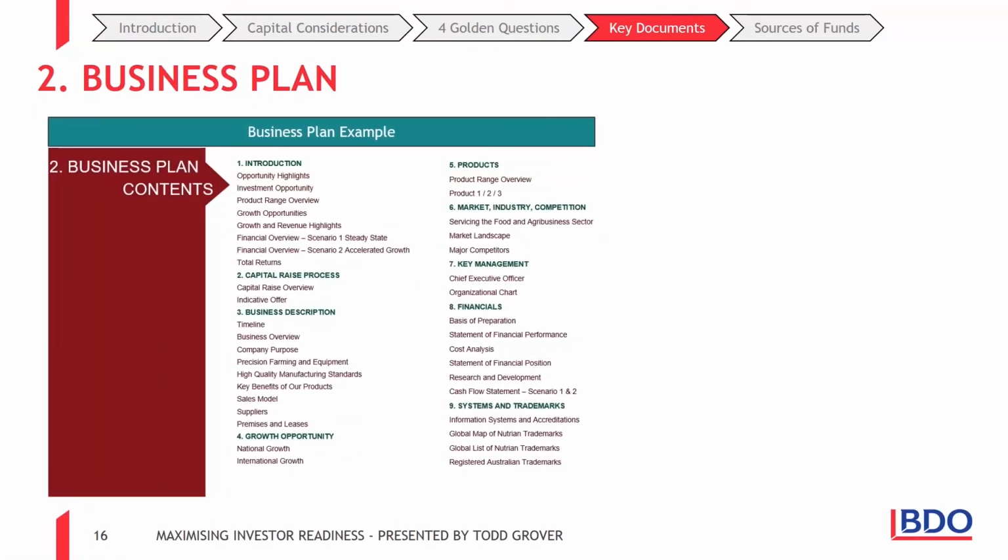So I've just thrown up here a really quick example of a business plan or an information memorandum style document that we had. This is one that's been slightly cut down from one of our smaller transactions we did, just to give you guys some ideas about the kind of things you might want to put in your business plan. So you've got your introduction, the highlights of your business. I'm going to touch on that again in a second, so let's come back to that. The opportunity, your product range, how it might grow. Clearly people investing for growth. Nobody invests in a business going sideways. Also, you may have steady state growth or accelerated growth if you want to get really, really excited.